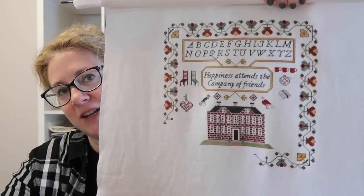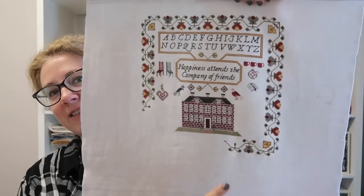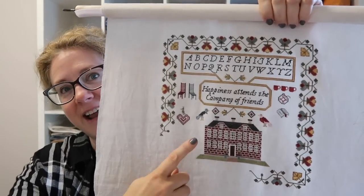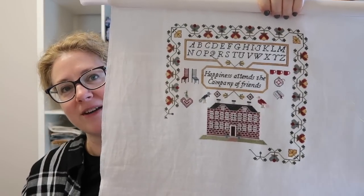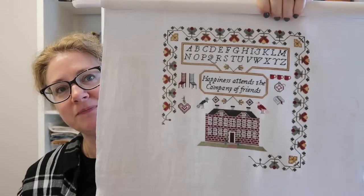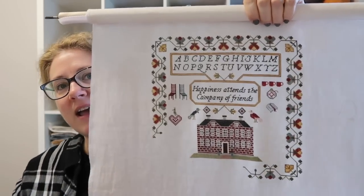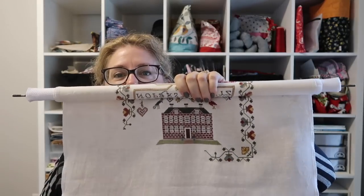And then, because she's my friend, Ellen charted, especially for me, two little furry friends, one for each corner: one for Luna, who is my current dog, and one for Daria, who is my heart, who I lost a few years ago, my golden retriever. So there will be a little D for Daria with a little dog here, and an L for Luna, a little dog here. And happiness attends the company of friends, because friends come in many shapes and sizes and types. And my dogs have always been my best friends. And so I think it's fitting that I have them there.